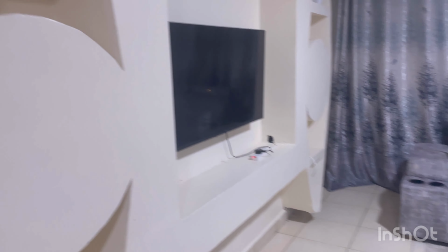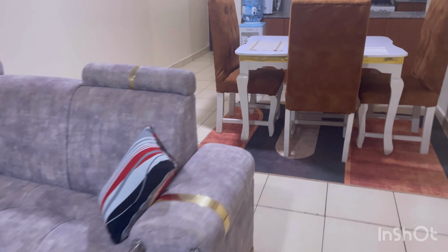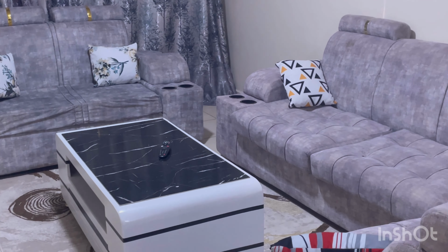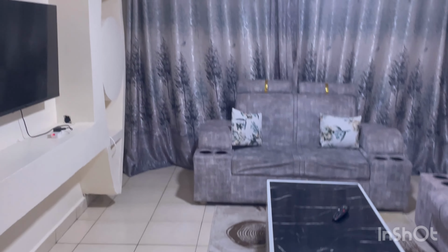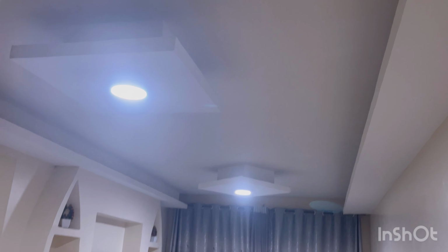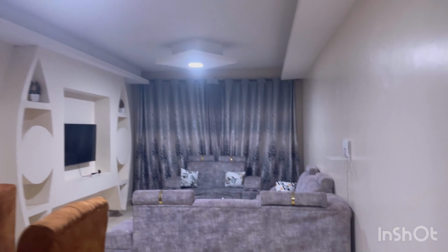Then on this other side is the TV wall. There's some cute deco up here, and the TV, and some more cute deco up there. So let me show you the TV wall from here. This is basically how the TV wall looks like. So generally this is how the living room will look like. I forgot to show you the ceiling up here. That's how it looks like. This gypsum. That's the ceiling.